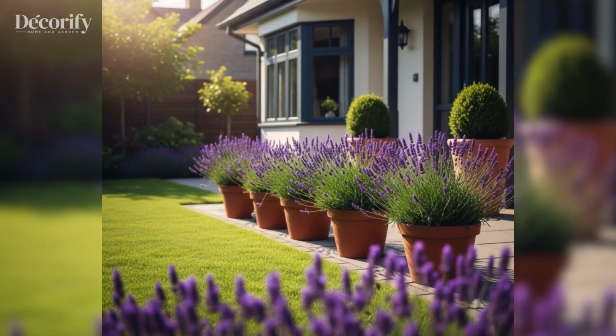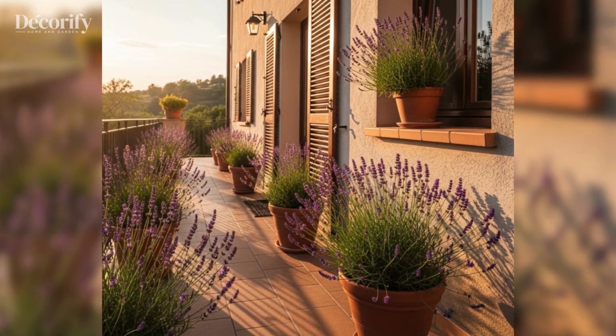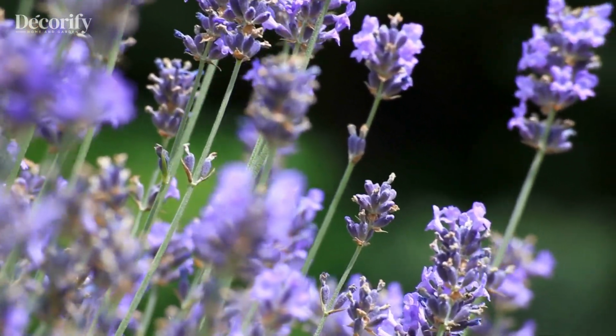In pots, lavender thrives when you let it dry out between waterings. Overwatering? That's the fastest way to kill it. Use gritty, well-draining soil and give it all the sun it wants. This plant lives for the heat.